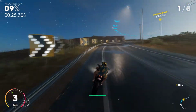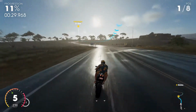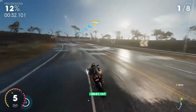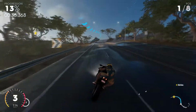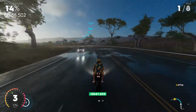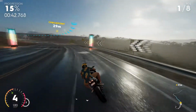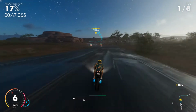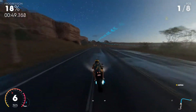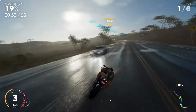One turn. Wasn't even a sharp turn. And I instantly drive off. Okay. Oh, is it wet? Yeah, maybe the road is a bit wet. They're catching up on us now that we're so slow in the corners. Need to improve our driving here.